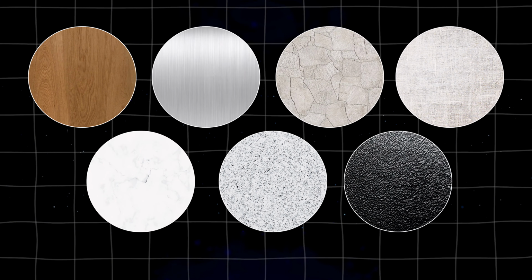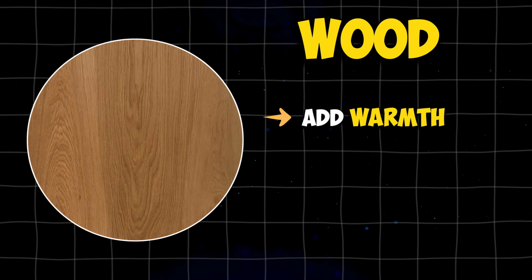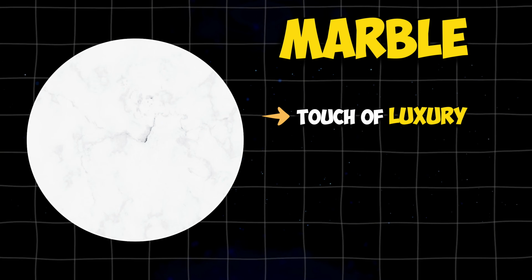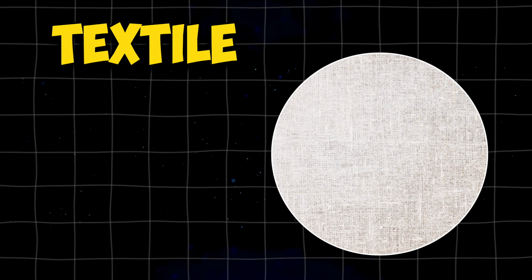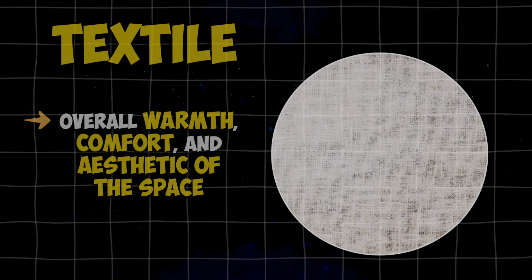And these are the materials we're going to incorporate, which are the wood. Its tone adds warmth and a natural touch to the space. Marble, bringing a touch of luxury and natural beauty to interiors. Granite, providing an organic element that adds subtle visual interest to minimalist spaces. And textile, contributing to the overall warmth, comfort, and aesthetic of the space.